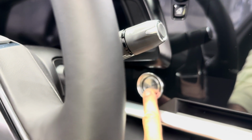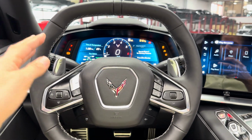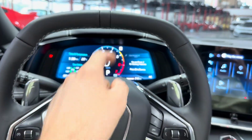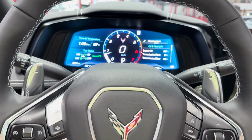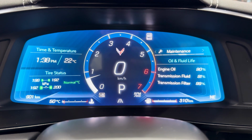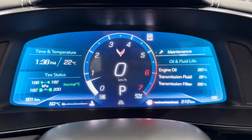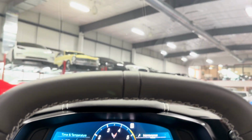We'll go ahead and start it. And let's zoom out here so you can see the steering wheel. So we get the black wheel, the black center point, flat top, and the flat bottom. Corvette flags and the horn there. Coming over here, we have the full digital instrument cluster. Mileage on the car, only 901 kilometers. So very low kilometer C8.